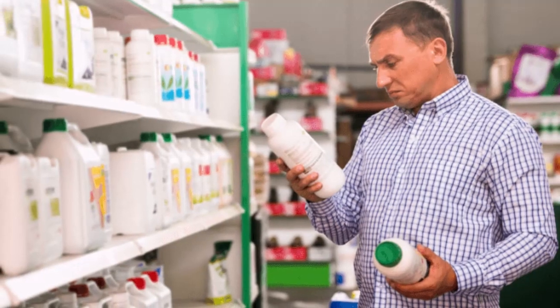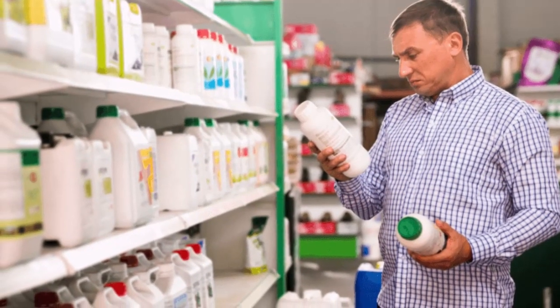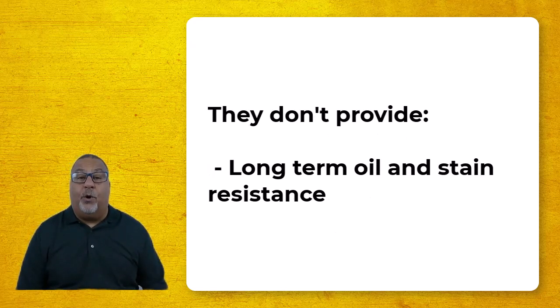When it comes to penetrating sealers, you want to make sure that they are oil and stain resistant, not just water resistant. Most of those big box sealers have water resistance. They'll keep out the mold and the mildew, but they don't have that oil resistance. Silanes and siloxane penetrating sealers have excellent water resistance. They'll reject water, stop water, salts getting into the concrete, but they don't have the oil and stain resistance longer term. So you need to check for that.